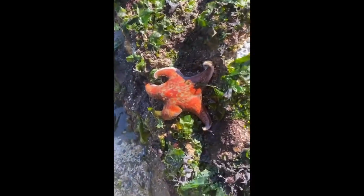Tucked up inside here, we've got a few more species. All right, okay. Oh yeah, look, we've got some leather stars here. Lots and lots of leather stars. If you stop and look, you can see all kinds of them.